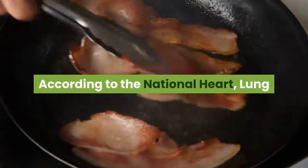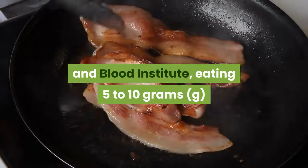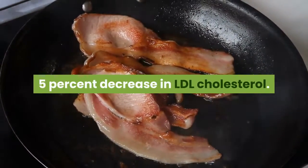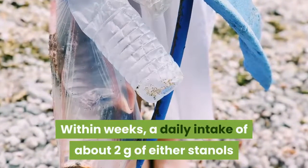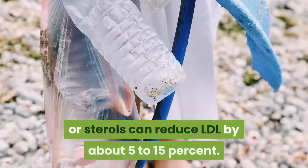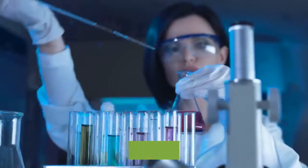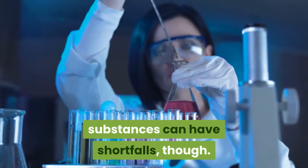According to the National Heart, Lung, and Blood Institute, eating 5 to 10 grams of soluble fiber each day can lead to a 5% decrease in LDL cholesterol. Within weeks, a daily intake of about 2 grams of either stanols or sterols can reduce LDL by about 5 to 15%. Even a vegan diet fortified with these substances can have shortfalls, though.